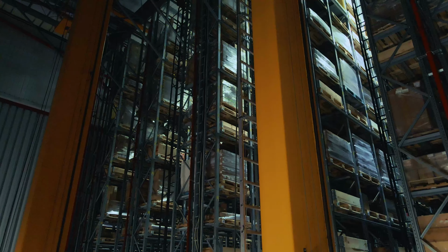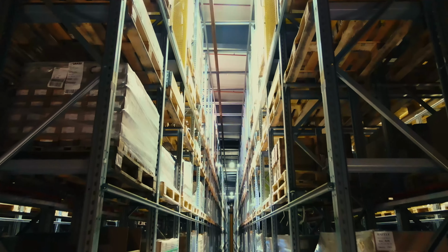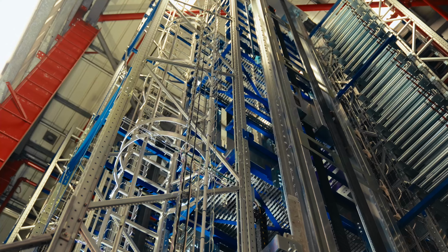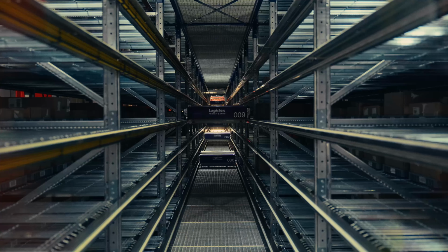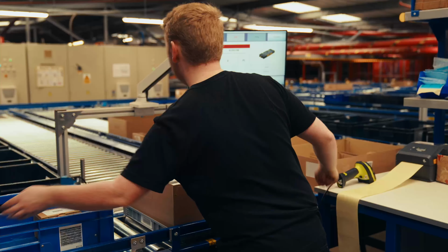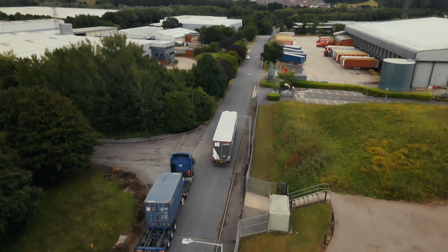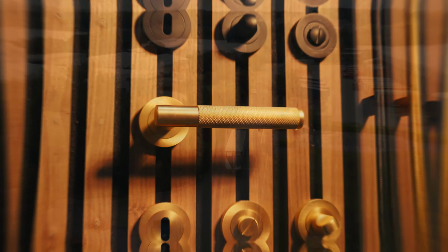With a vast inventory of over 25,000 products, extensive stock holding capabilities across all product ranges, and a state-of-the-art distribution network, we're equipped to meet our customers' needs, ensuring next-day delivery and even direct delivery to the end consumer.